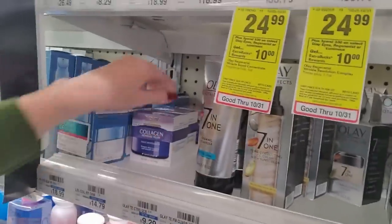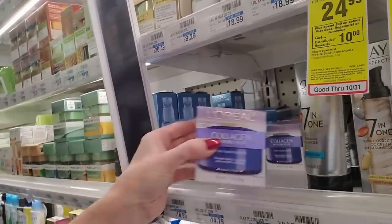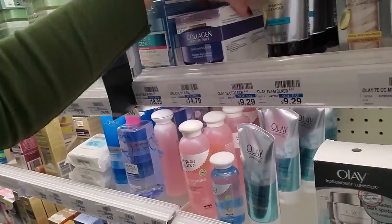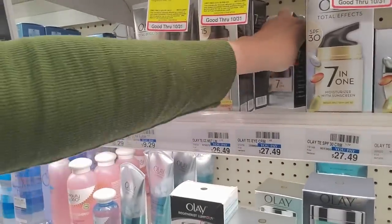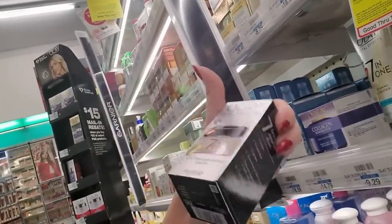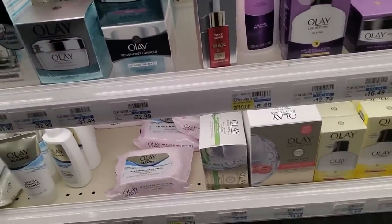Now down here, we have collagen moisture filler. Now, this is from L'Oreal. It's a daily moisturizer. Plump your face. I guess it'll solve all your problems. 7-in-1. It's another product, kind of like a Miracle-Gro. It just solves all your problems.